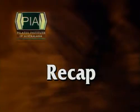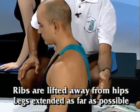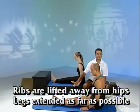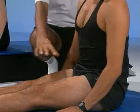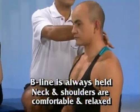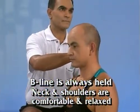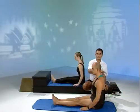So, just to recap on this one, whenever doing the stretches in the sitting position, make sure that the ribs are lifted away from the hips as tall as possible. The legs are as extended as far as possible, so that the knees are as flat as possible to the ground. The beeline is always held. The neck and shoulders are always comfortable no matter what position you're in. If the neck does tense up, relax the shoulders.